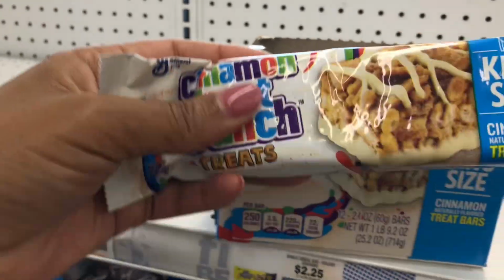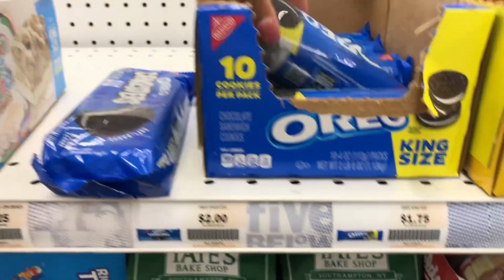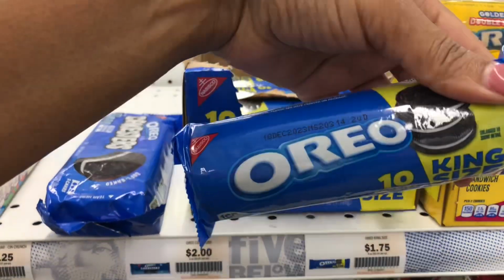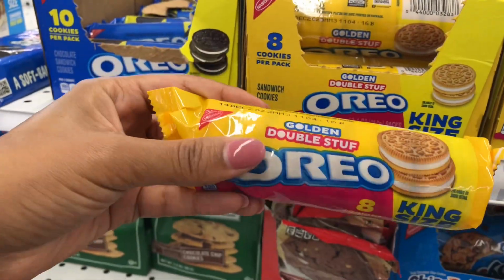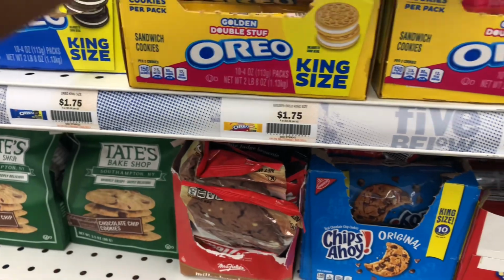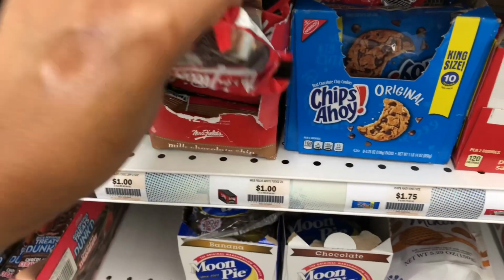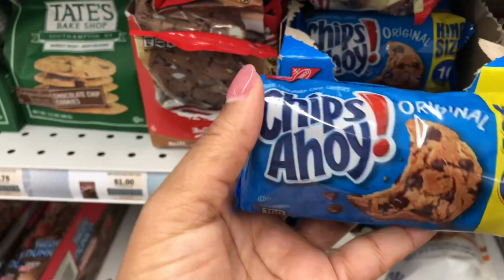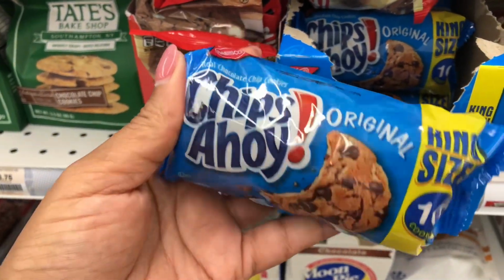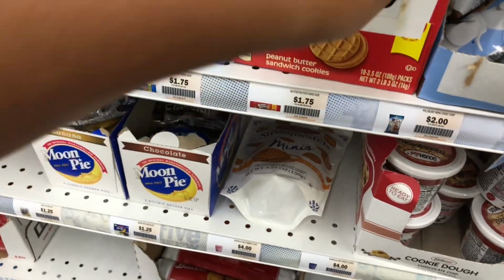Then we have Cinnamon Toast Crunch Treats. And they have rolls of the Oreos. This is good if you don't want to buy a whole pack. You can get these. These are double stuff. King size. Yeah, that's the same thing. Mrs. Field cookies. Wow. The rolls of, I have not seen these before. The rolls of Chips Ahoy cookies. These are good too. Nutter Butter in a roll.